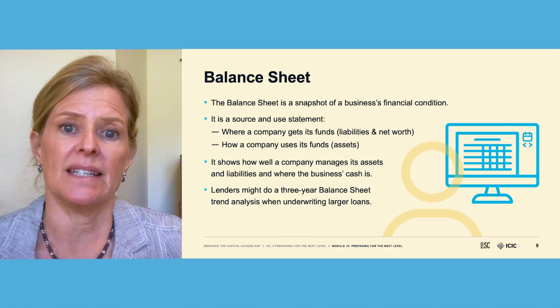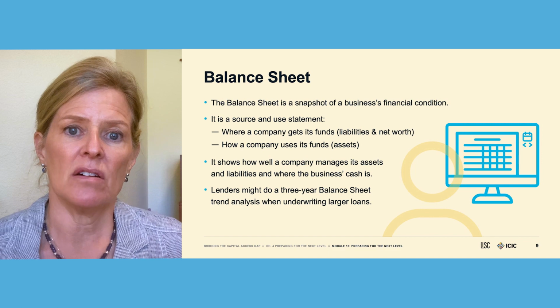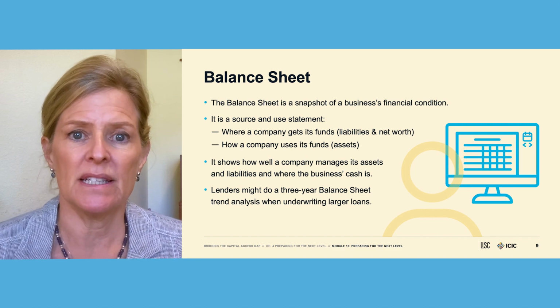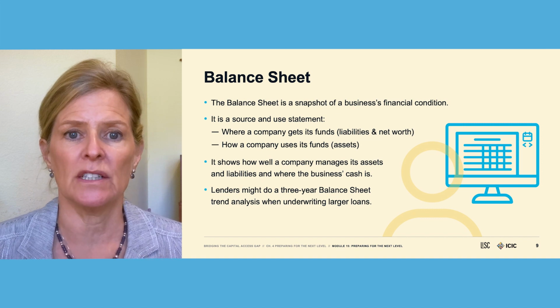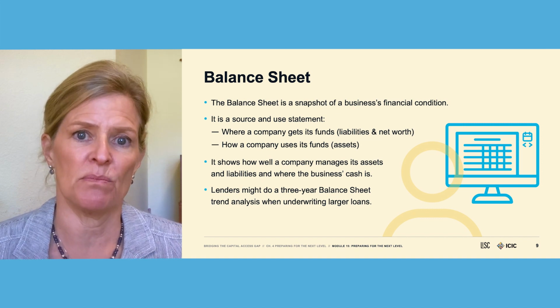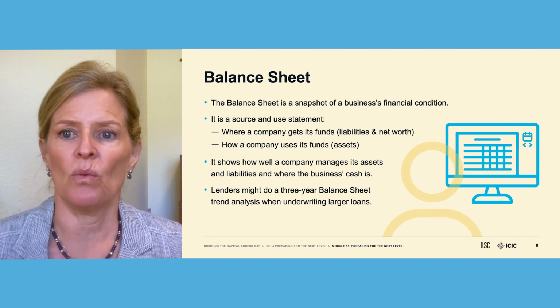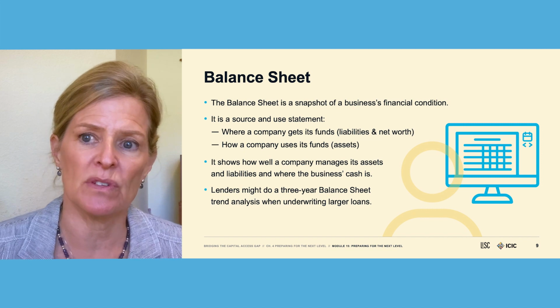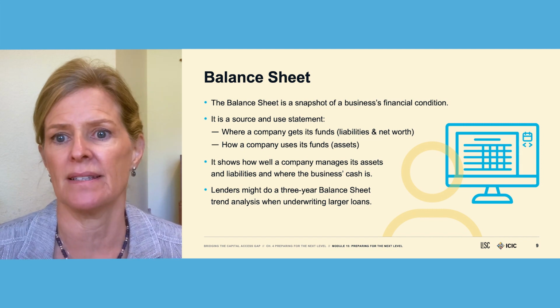So a balance sheet is a snapshot of a business's financial condition. Our young and small businesses are likely not to have a balance sheet, but if your client is wanting to qualify for more and more capital, having an accurate balance sheet is going to be part of the package. So it is a source and use statement: where a company gets its funds in terms of liabilities and net worth, and how a company uses its funds in terms of assets.